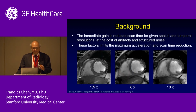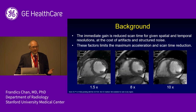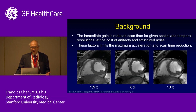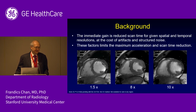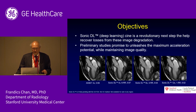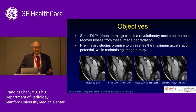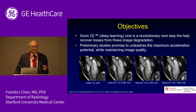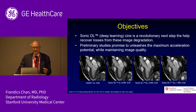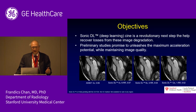Now, these kinds of artifacts, it turns out, limit the maximum acceleration potential, even though theoretically you could do better. But when you look at your pictures when they're highly accelerated, from a clinical point of view, you say, do I really trust this? So that actually is the fundamental limitation. Now, the deep learning approach to cine really has to ask the question: if we can recover some of those lost fidelity of the images, can we then push the boundary of acceleration further? And using those accelerations, then you can trade off for other things.